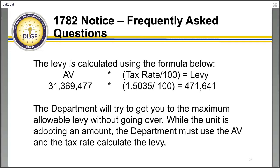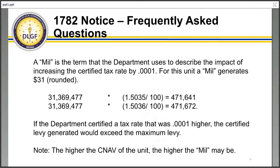So the levy is calculated using the formula below. You have the assessed value times the tax rate divided by 100. That's how you get your levy. So although you adopt a certain levy, let's say very specifically $100,000, once we have the actual assessed value and use a 4-digit tax rate, it's highly unlikely you're going to come back to the exact $100,000 figure. So the department will try to get you to the maximum allowable levy as long as we don't go over it. So while the unit is adopting an amount, the department must use the assessed value and the tax rate to calculate the levy. That's why you see the difference sometimes.